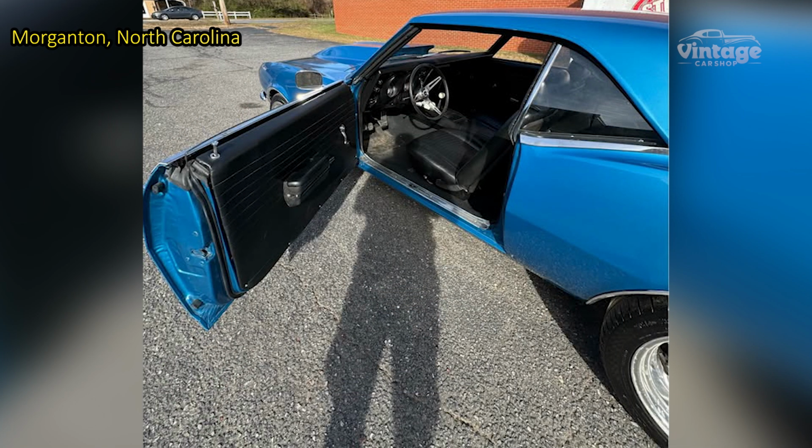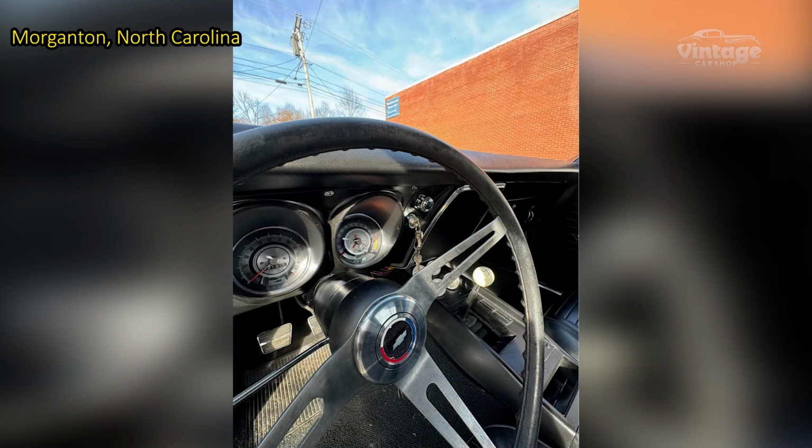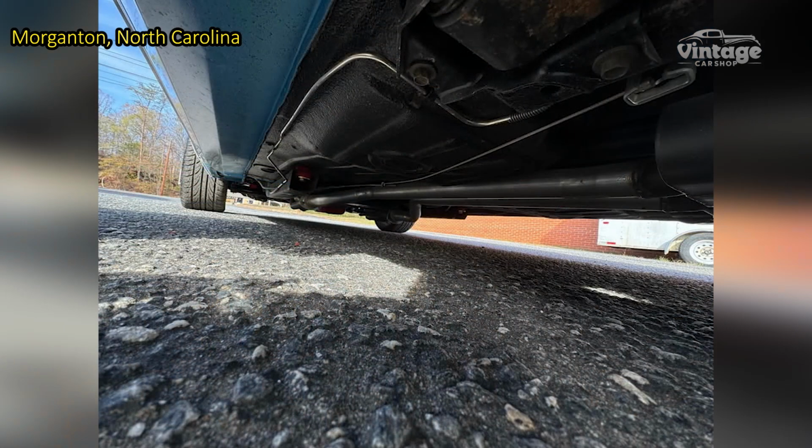The car is equipped with a factory tachometer dash, upgraded disc brakes, new tubular A arms for improved handling, and freshly installed carpet and headliner for a refreshed interior. Its Rally Sport package offers hidden headlights and sleek styling, while the Super Sport upgrades enhance its performance. It runs and drives great, with no rust to worry about, a rarity for a classic car of this age. This Camaro is a dream for any muscle car enthusiast and ready to hit the road.